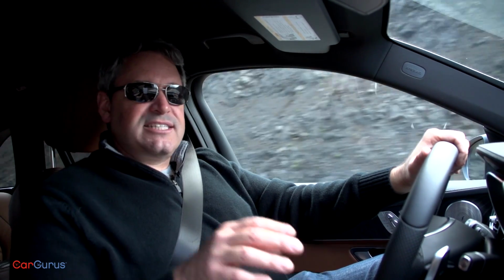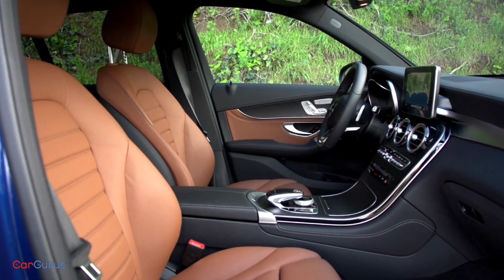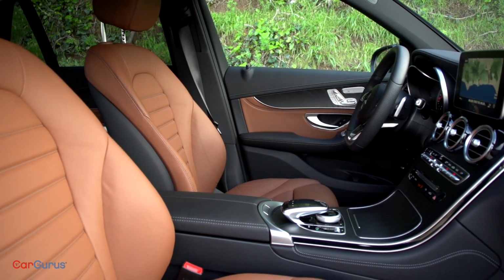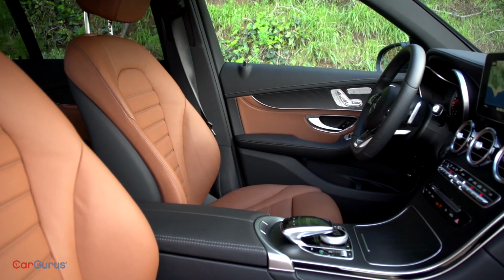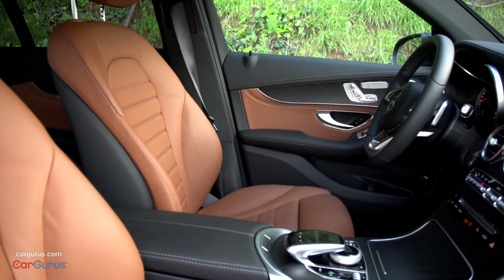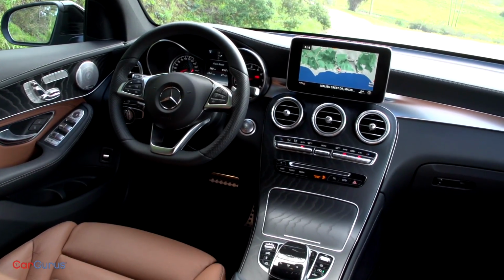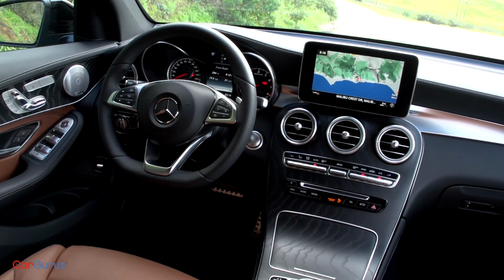Now, Mercedes gets the GLC's cabin exactly right, especially with this lovely saddle brown leather and natural grain black ash wood trim. The combination provides a high contrast background for the cabin's jewelry and detailing, and as a result, the interior looks and feels special, like a luxury model ought to.